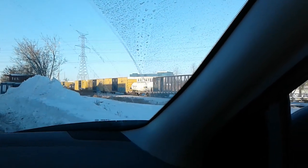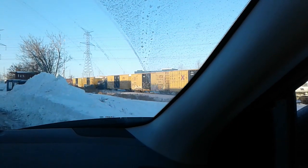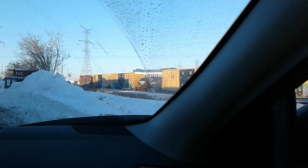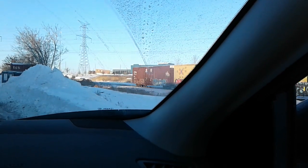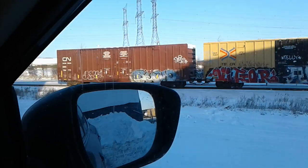Look how fast he's going. I can't tell. I think this has got to be 451. The one we're catching right now is 451, which originates from McMillan Yard and heads north to North Bay. Nice.